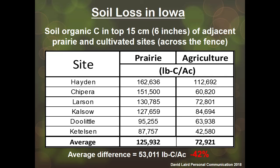That's a great question. I have no idea. These are just side-by-side, across-the-fence row comparisons based on the top 6 inches of soil. So take it for what it's worth. To get a true assessment, you need to integrate with depth. You probably need more sites than this. But I think this gets us kind of in the ballpark of what we're talking about. But that's a good question.